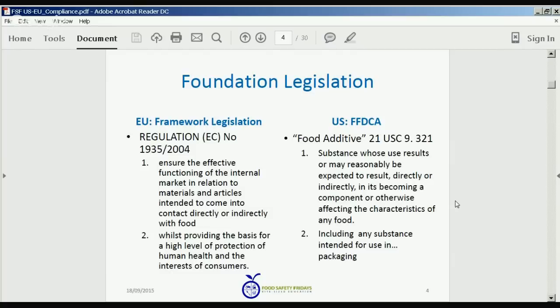The United States has a very different foundation legislation for its governance of packaging materials in the delivery of food to the marketplace. The Federal Food, Drug, and Cosmetic Act actually goes back to the early part of the 20th century. It's been amended and modified and regulatorily refreshed, if you will, many times over the course of the last century. But the core of food packaging law in the United States is the notion of a food additive, which is part of this legal reference.